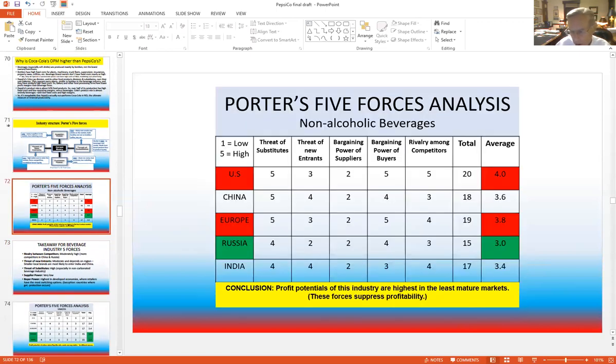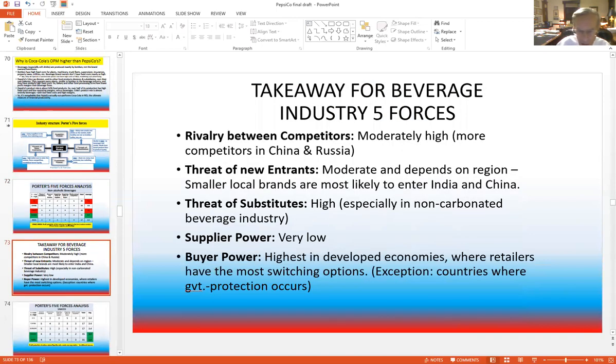Also, the lower the score, the more attractive a market may be based on its profit potential. And so this is a little summary of what I just said. I'm going to let you read it, but what is surprising is that rivalry does differ substantially between countries.